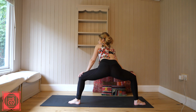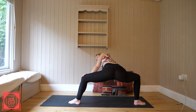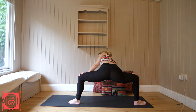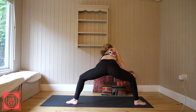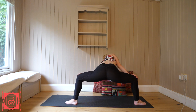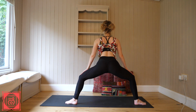So collapsing your right shoulder into the center of the mat, and allowing your arms to open up through your hips. So you're using the sort of stretch through your groin. Inhale back to center. Exhale to the other side, so we're collapsing through our left shoulder now. Inhale back to center, elongate through the spine.